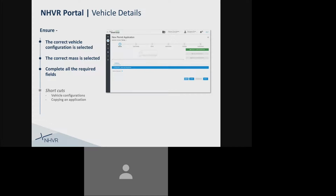So if we look at a B-double application, a Class 2, all it's going to ask you really for is whether it's a GML or HML, how long the combination is, how high the combination is. There's no requirements for registration or axle mass and spacings, so on and so forth. So it's one of our more simpler applications.